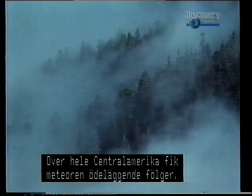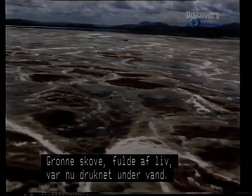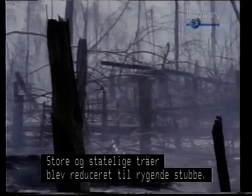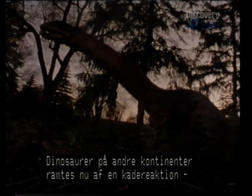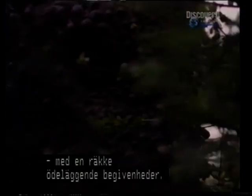In most of Central America, the impact of the meteor was devastating. Lush tropical forests teeming with life had disappeared beneath an ocean of water. Trees once tall and mighty were reduced to smoking stumps. For dinosaurs living on other continents, the disaster would now spark a chain reaction, igniting a series of lethal events.